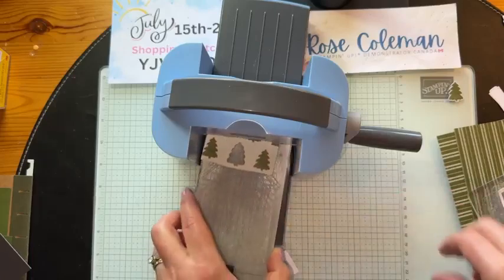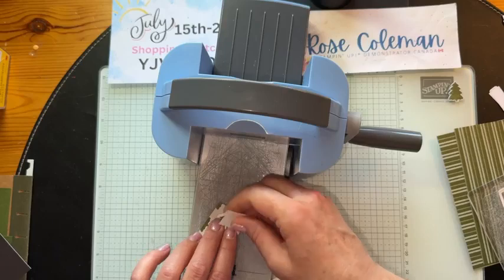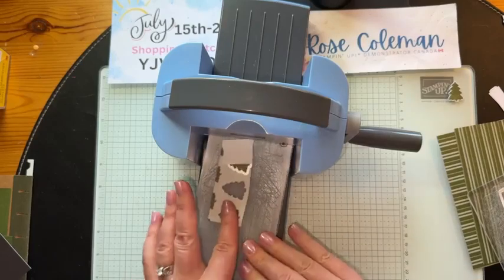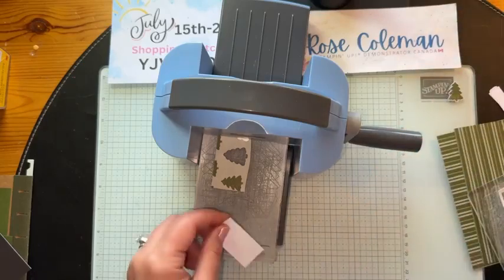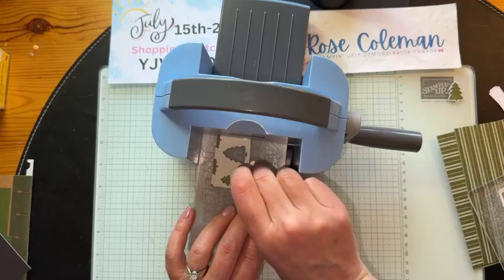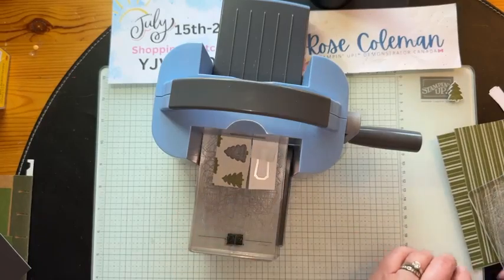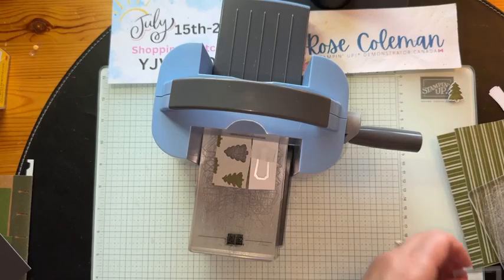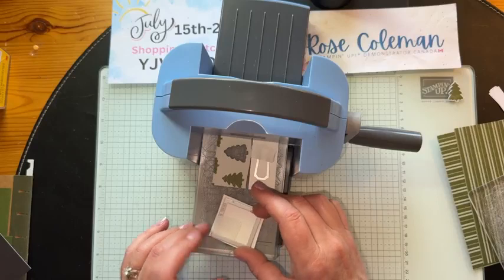All right, so let's get this one anchored down again and make sure it doesn't move because I don't want to have to do it over. And then we'll grab another rectangular shape for my banner. I guess it's a banner. It's a label, banner, whatever you want to call it. And then we'll grab another square. Here we go. Put this on here.